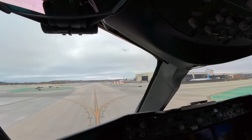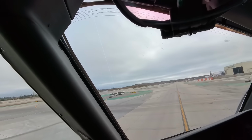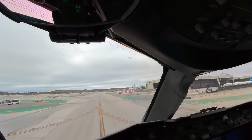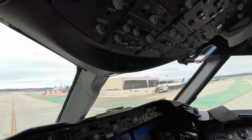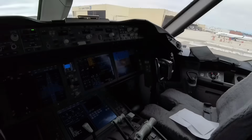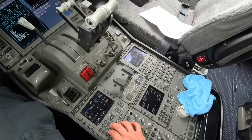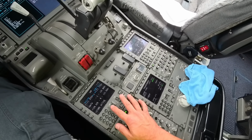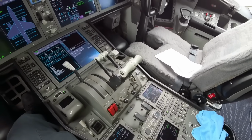Ground, Go 6336, Golf, for the box. Go 6336, LA ground, right on Bravo, Charlie 4 to the box. Right, Bravo, Charlie 4 to the box, Go 6336, good day. Bravo, Charlie 4 to the box. Bravo, Charlie 4 to the box, Go 6336, good day. American 408 Heavy, on the 753, to the ground, taxi Charlie, November, north route. Charlie, November, north route, Delta 753.